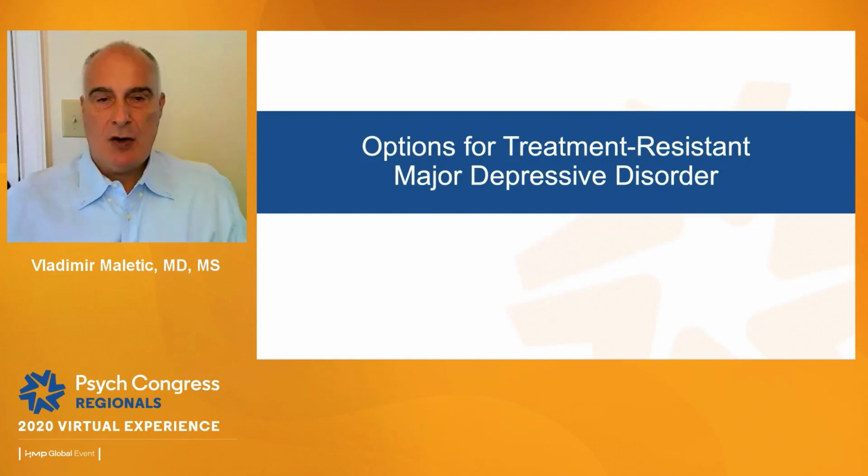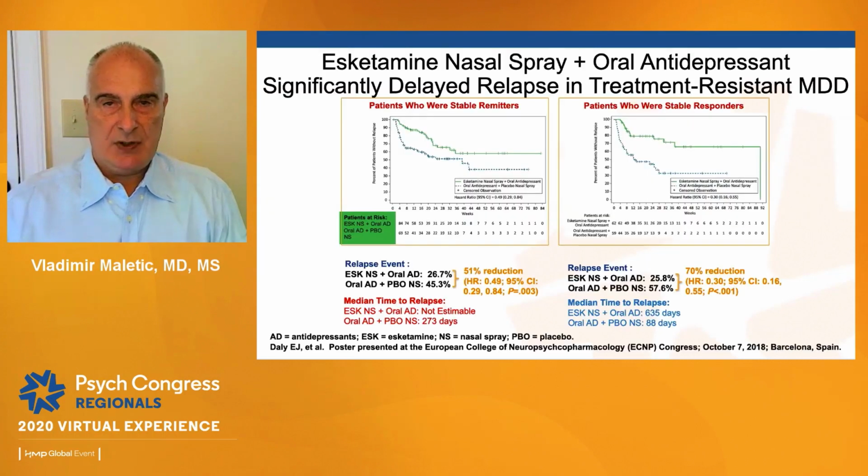So it's a matter of balance, not only what is the efficacy of the medicine, but also what kind of adverse reaction burden will come with it. It is important to keep this balance when making a choice of an antidepressant.